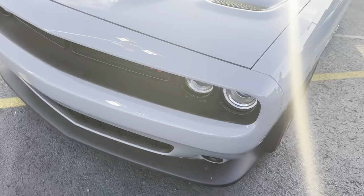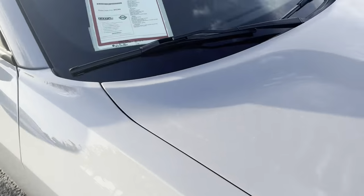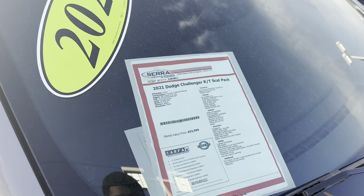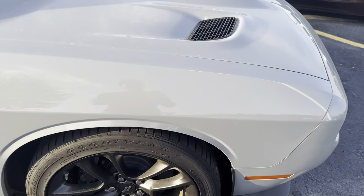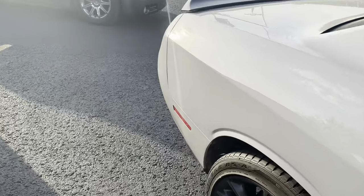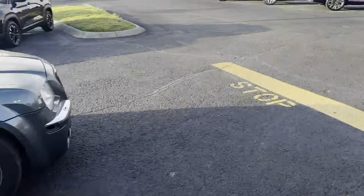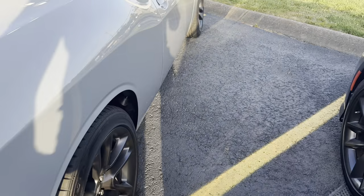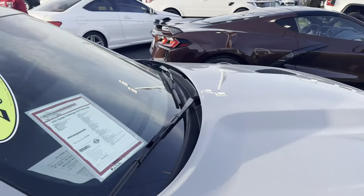Then you got a Scat Pack Challenger right here. Looks like the Smoke Show. I think they call this one Smoke Show. That's a manual. Color Smoke Show, yeah. I don't know if I like this gray or Destroyer Gray. I'm feeling the Destroyer Gray a little bit more, but I wouldn't mind this. Y'all let me know in the comments. Which one's your favorite gray? Destroyer Gray or Smoke Show Gray? Let me know in the comments below.